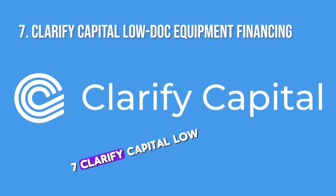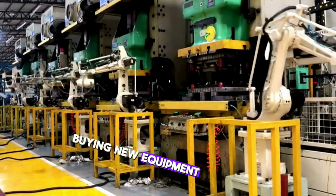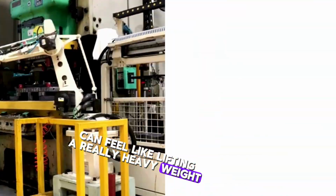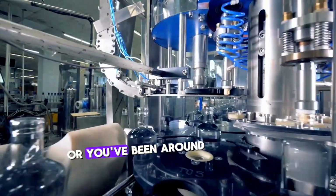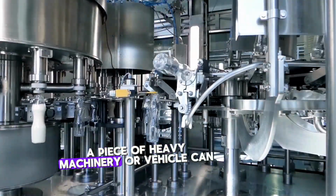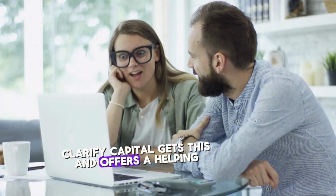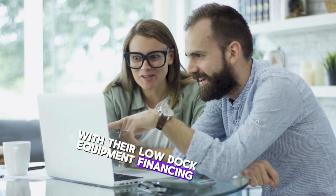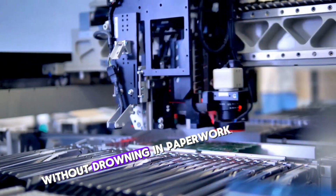7. Clarify Capital Low Doc Equipment Financing. Buying new equipment can feel like lifting a really heavy weight, especially for small business owners. Whether it's your first year or you've been around the block, getting that new computer, piece of heavy machinery, or vehicle can be a big deal. Clarify Capital gets this and offers a helping hand with their low doc equipment financing. It's all about making it easier to get the gear you need without drowning in paperwork.